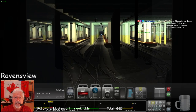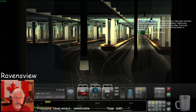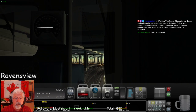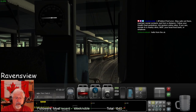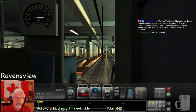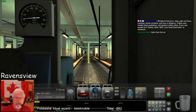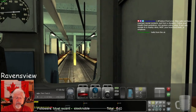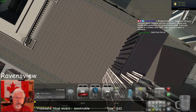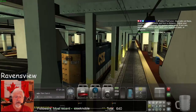I think this is still Penn Station. It's me looking out the front window. Apparently this is a very busy station. Good. Right here. Oh, can I look? I'm down there somewhere. Penn Station is somewhere down there.